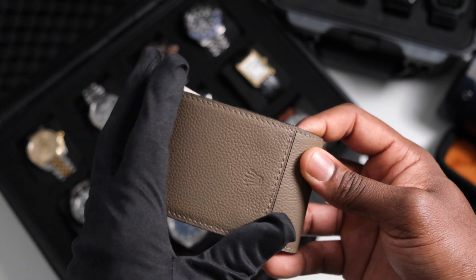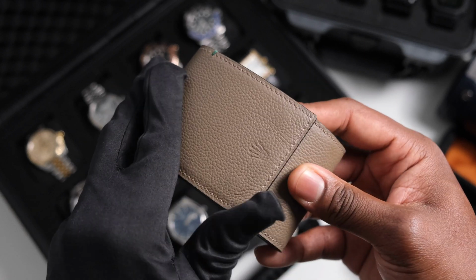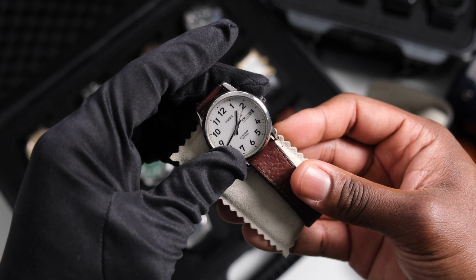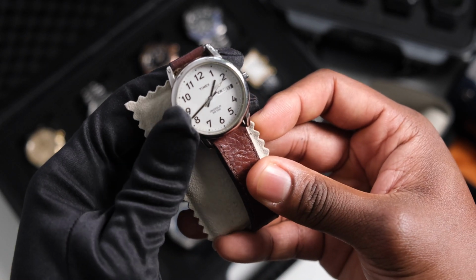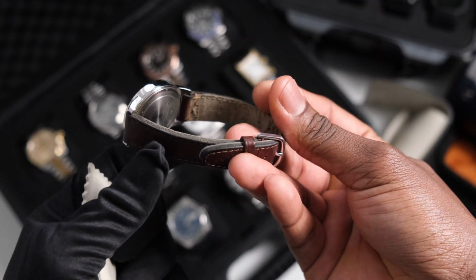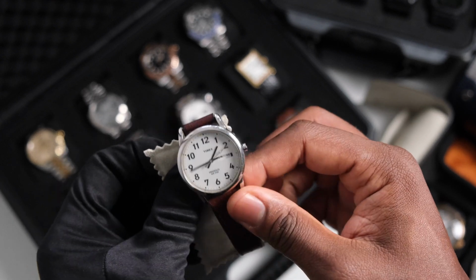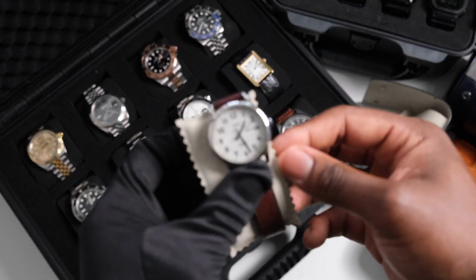So this is a watch my mom rang me up and told me, hey, I found your watch. I'm like, what are you talking about? So this is the first watch I can remember having as a child. This is a Timex, and as you can see, this watch is actually an Indiglo Timex, so it used to glow in the dark, and it has this crazy leather strap. It's been beaten up, as you can see. I remember playing football with this a lot, and the times are all gone. It's broken. I need to get this fixed.